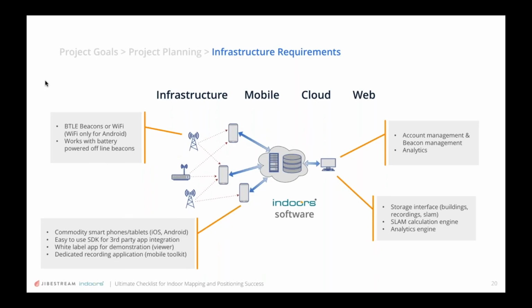The cloud infrastructure itself, when talking about the Indoors cloud infrastructure, this is where all the automated stuff happens. This is where the smart happens in terms of setting up radio frequency maps in a very, very efficient and easy way. And then you've got the web overview where you can then interlink with all those great Jibestream functionalities.